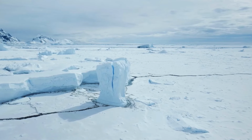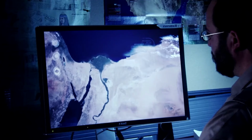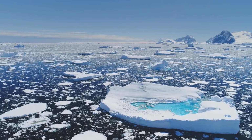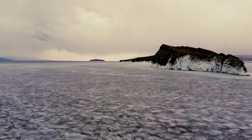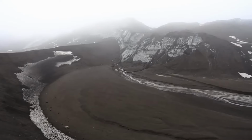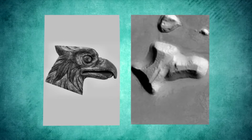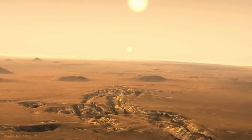Olsen, driven by excitement and professional curiosity, knows this could be an important find. He gets ready to investigate further, aware that each step brings him closer to potentially groundbreaking discoveries about this icy land. As the cold wind whispers across the empty landscape, the shadow of the disc stretches long and dark, a silent companion to Olsen's lonely exploration. As he continues to study the shape, he starts to notice faint patterns on its surface.